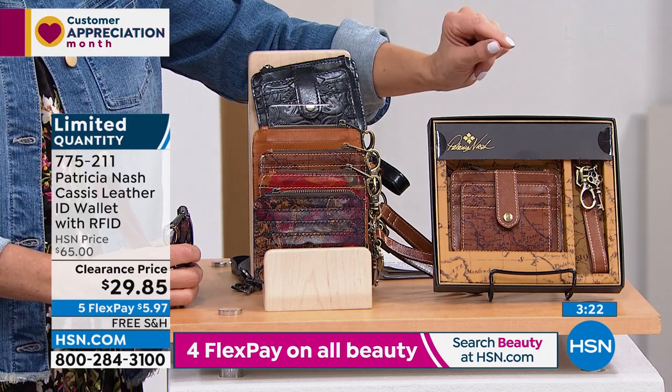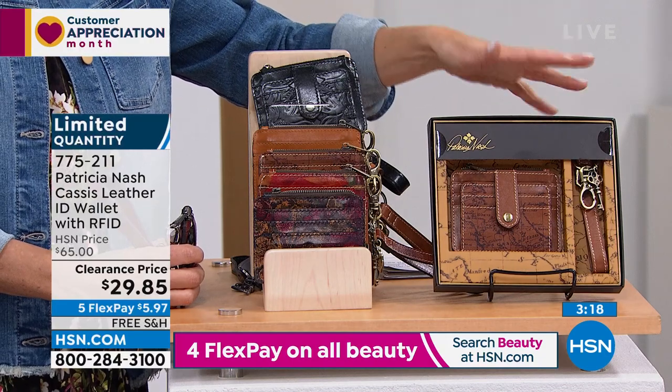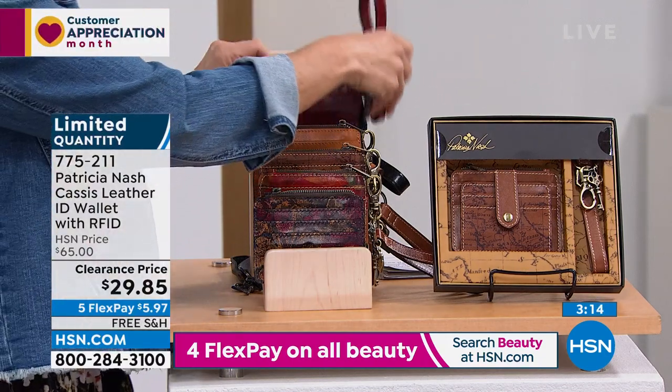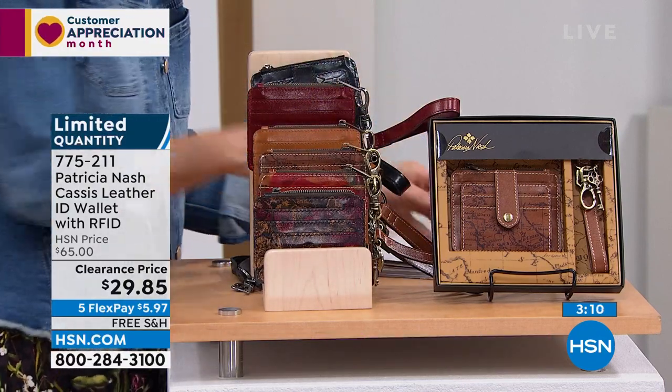We're going to anticipate about 3 minutes or a complete sellout. So I just want to give you that heads up, not to wait on this one. We'll walk you through the details, but let me get through colors first, because that seems to be the hardest part of the show for me.